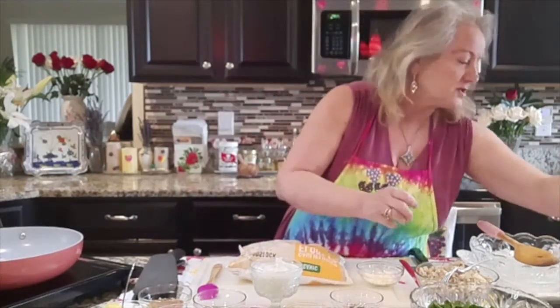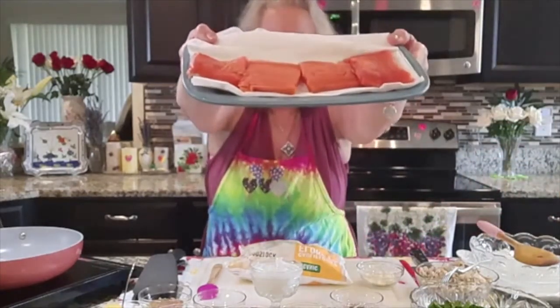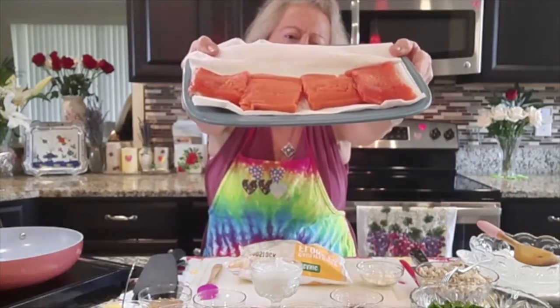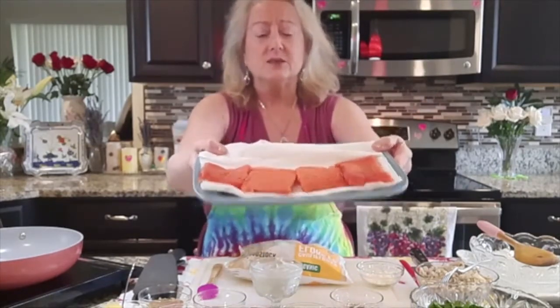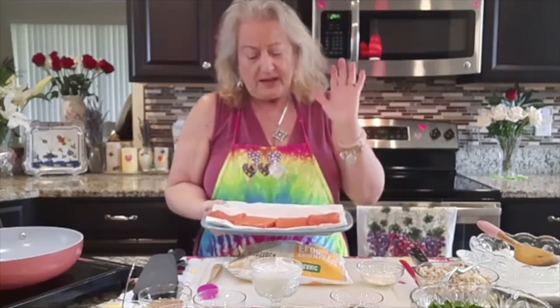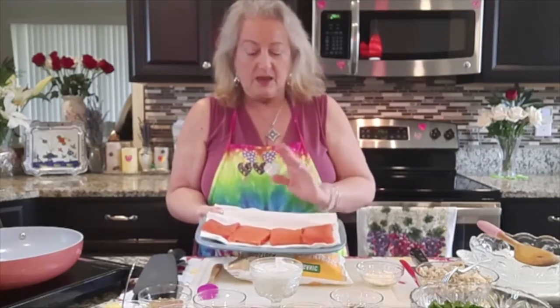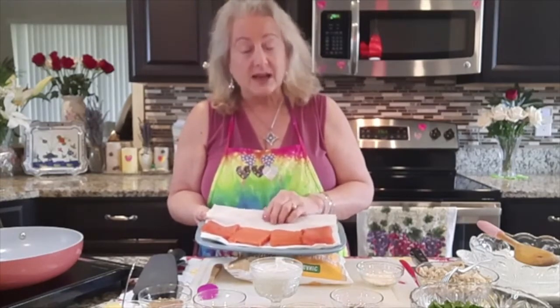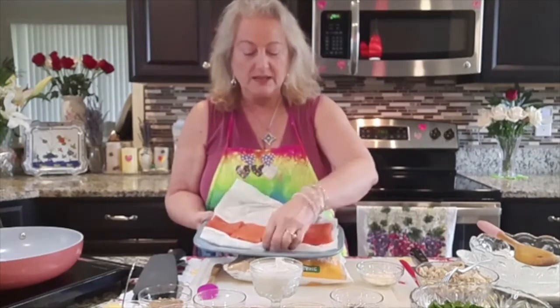And then of course, our main wonderful thing, it's all about the salmon. Salmon is rich in omega-3 fatty acid. And this is wonderful salmon that has been sustainably taken from the sea. It came all the way from Alaska, yes. And I keep them in paper towels because I want it to be nicey-nicey.